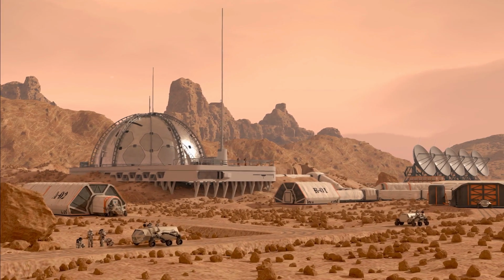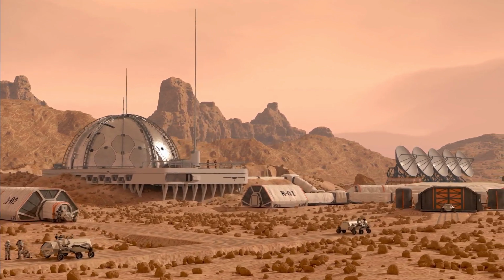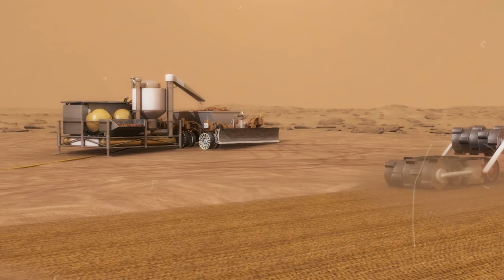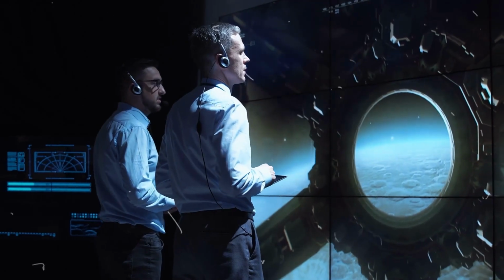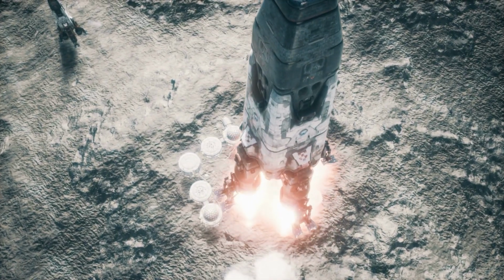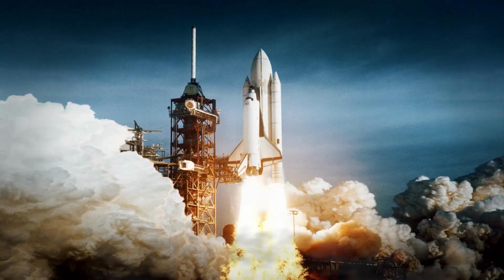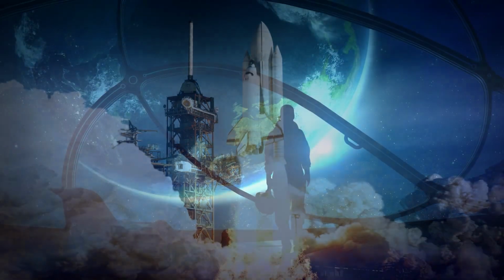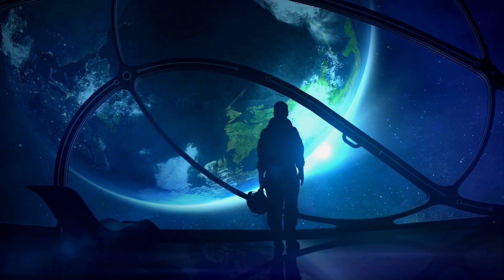The concept of spacecraft refueling at these bases aligns with the idea of in situ resource utilization, ISRU, which is crucial for sustainable space exploration. By using resources harvested at each stop, spacecraft can significantly reduce the amount of fuel and supplies needed to carry from Earth, making long-duration missions more feasible.